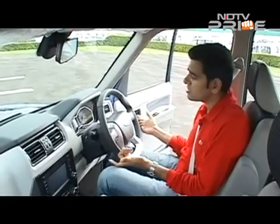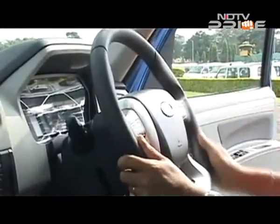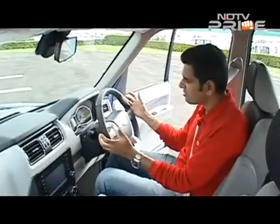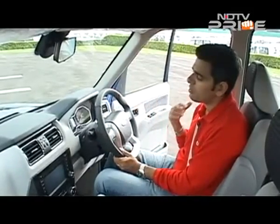The steering wheel, Mahindra says it's worked on to try and make it look better and more upmarket. It's interesting in terms of shape, but I feel that the plastics here could have been better. Maybe a leather covering on the top version might make it look a little more upmarket.